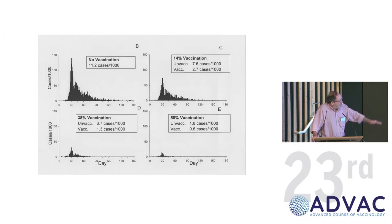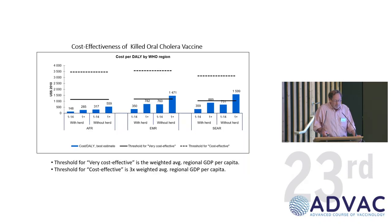60% coverage will virtually extinguish transmission of this disease by vaccines that are themselves only 60% protective. So herd effects can have a dramatic effect on the public health value of a vaccine. Indeed, these were game-changing observations.